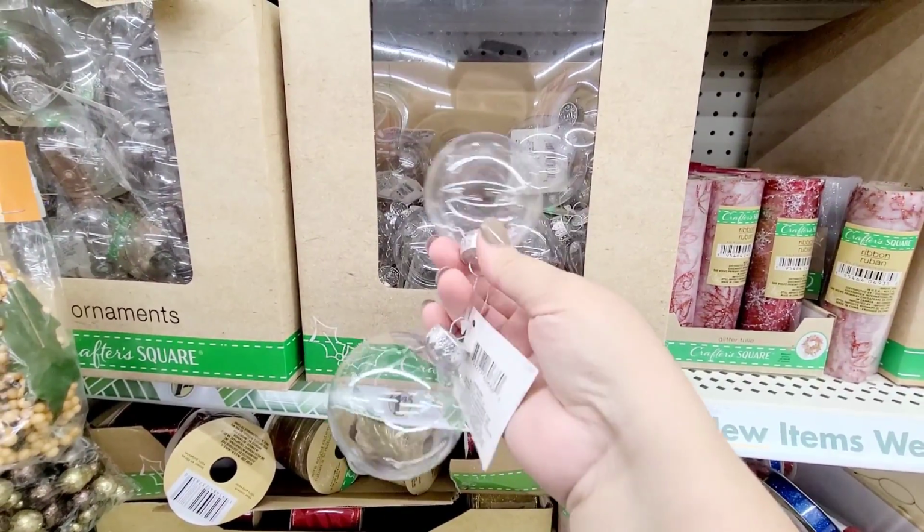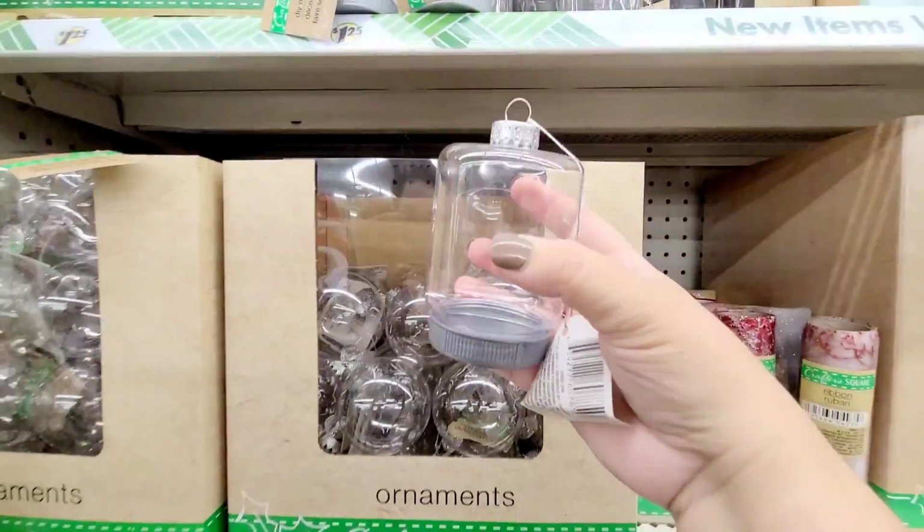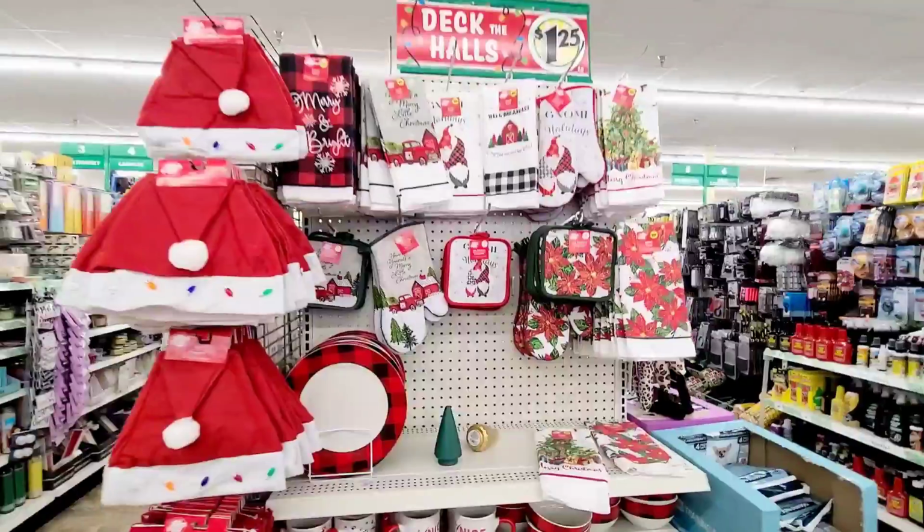I just love the versatility of them. I always grab a few when I'm there. I suggest you grab some as well. Look at this beautiful different one. This would be a great one for a snow globe as well because it already has that flat bottom.